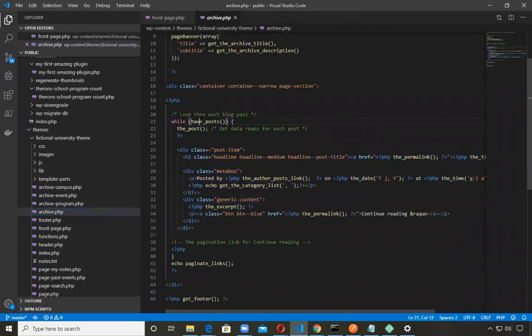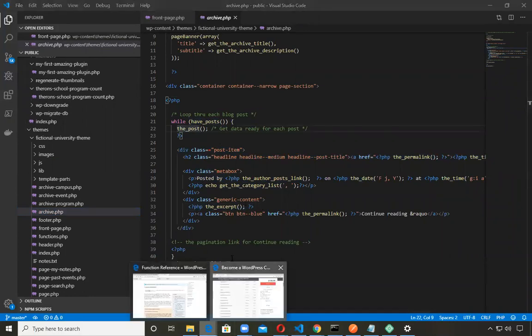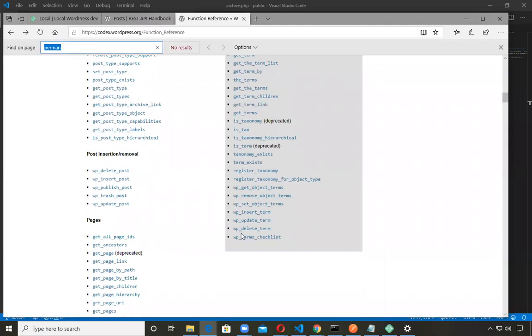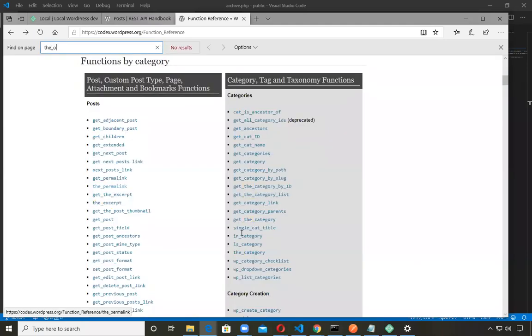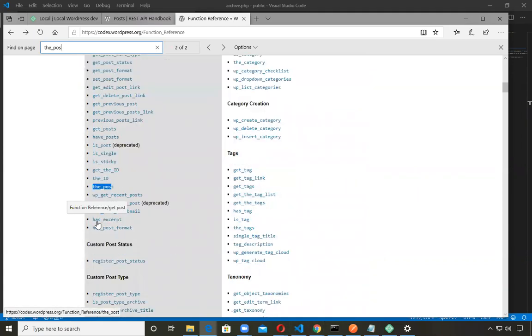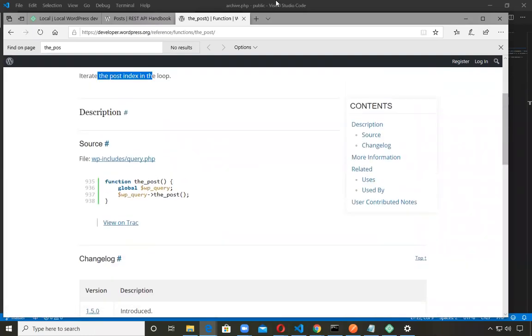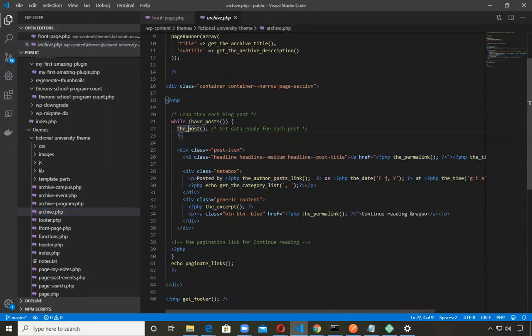And so again, these are calling WordPress functions that you can see the documentation for in the function reference. For example, you can see get post, you've got the post right there, and it basically tells you what it's doing, and it gives you a good description. So that's kind of what you see right there.